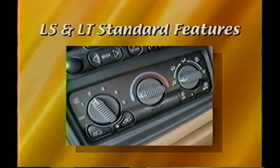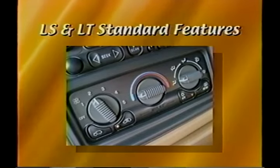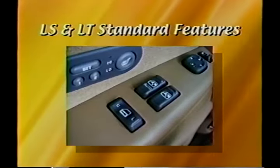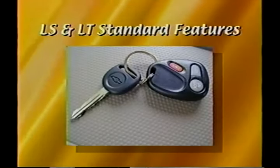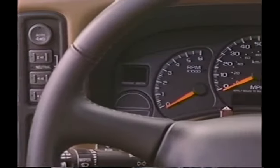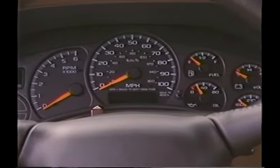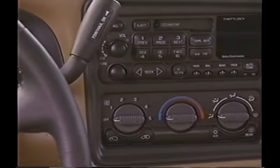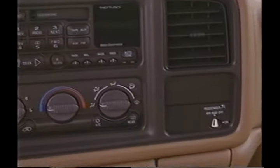LS and LT models add a long list of popular standard features, including air conditioning, power windows, power door locks, cruise control, and remote keyless entry. Silverado's instrument panel includes easy-to-read analog gauges, frequently used sound system controls, heating, ventilation, and air conditioning knobs, and a large glove box with the latch on the left-hand side for easy driver access.